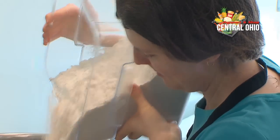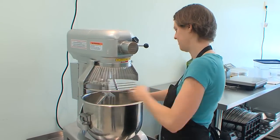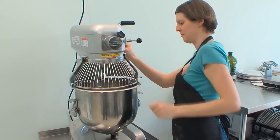Some people are gluten intolerant, while some people that are celiac, they absolutely can't have it. It's a protein found in wheat, rye, and barley. Oats are often cross-contaminated, and their bodies just can't digest it. So our products are rice-based and avoid all of that.